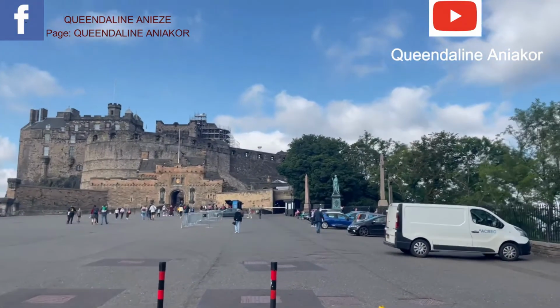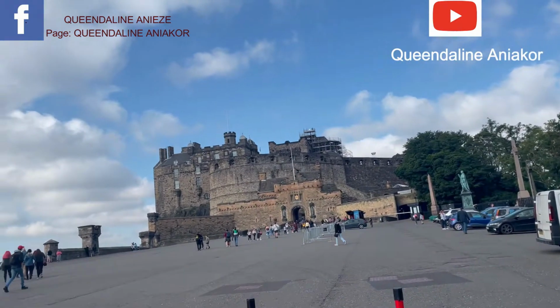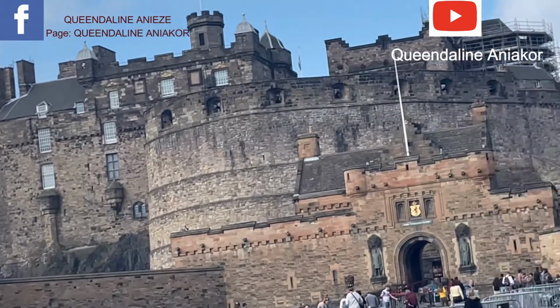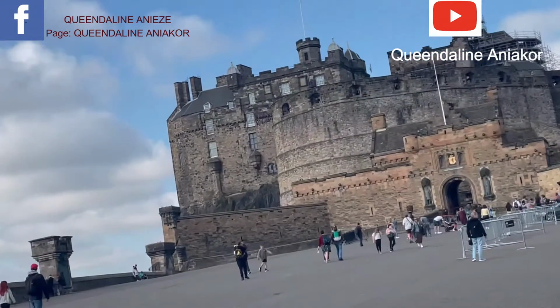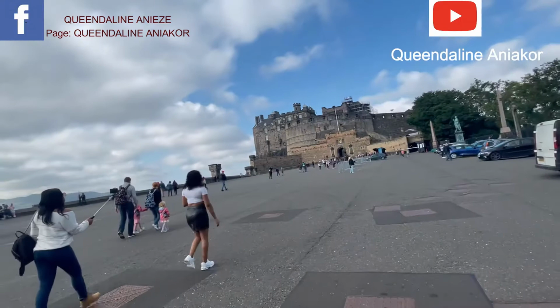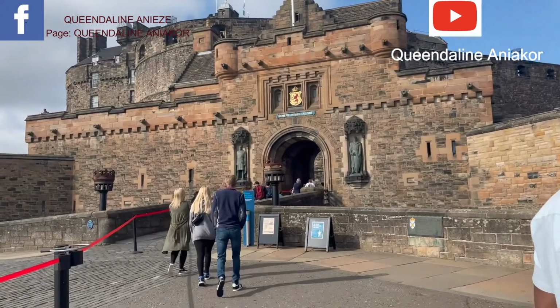Looking at the castle, you can see a structure built to provide defense. At the top is a half moon battery, which has a gun, as you can see, to support its defense. And this part of the castle is known to be the most vulnerable part of the castle. That is why they constructed a ditch to provide defense to the castle.